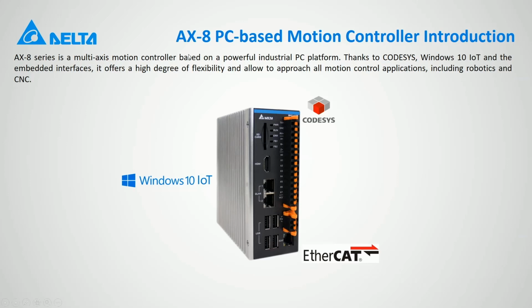The main characteristic of the AX8 is that it's an industrial PC. So the AX3 was not. The AX8 is an industrial PC with Windows 10 IoT, which runs in parallel with the real-time extension. So in other words, the real-time and the non-real-time environments can live in the same device without affecting each other.